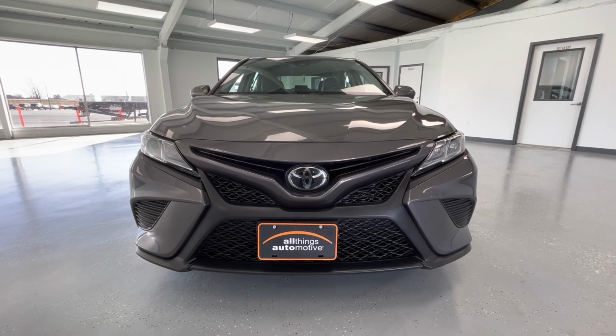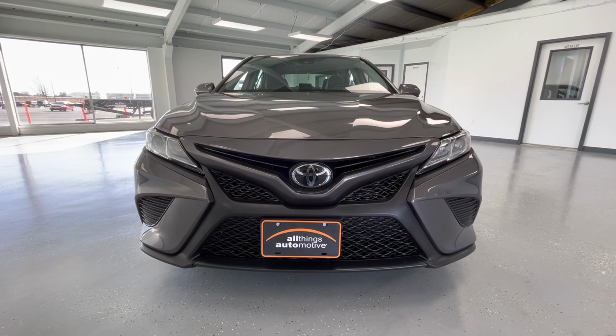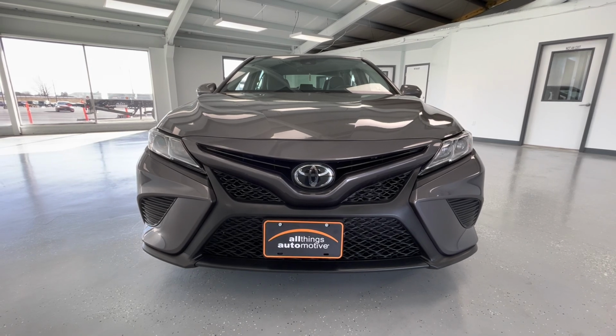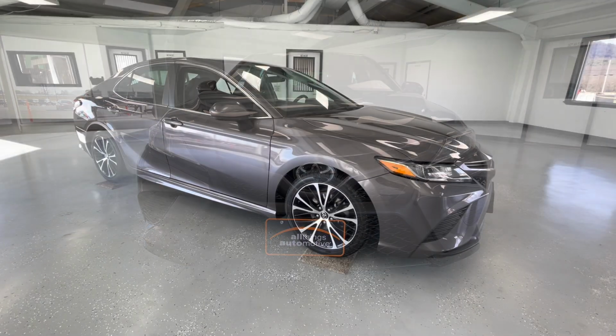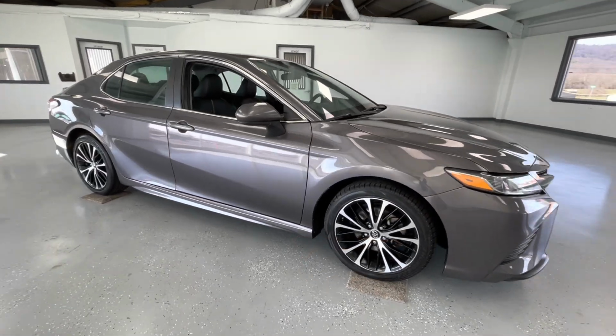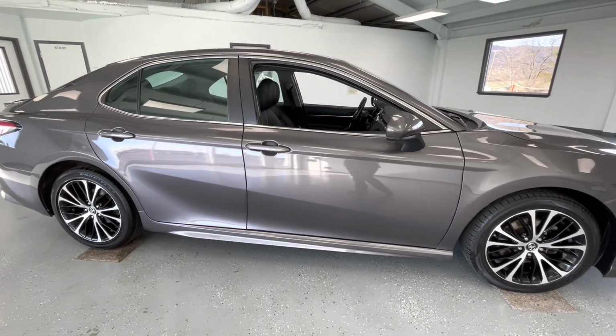Starting here at the front end, you will notice a black grille insert with gray trim. Along the bottom, you will notice your black accents. And take a look at those gorgeous LED headlights. As we make our way to the side, you will notice light new tires all the way around, just like every other vehicle here at All Things Automotive.